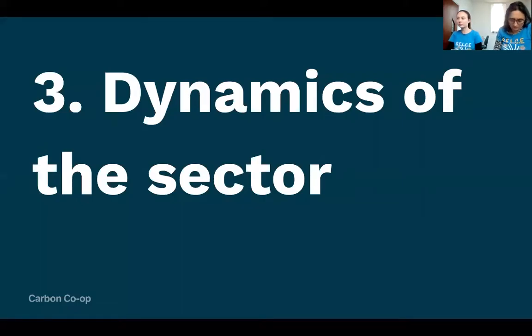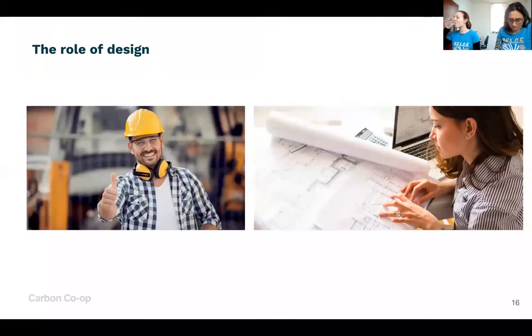So with that in mind, I'm going to talk a little bit about the dynamics of the sector now in a little bit more detail. And I think this is worthwhile understanding for thinking about how community energy groups might tailor and target services for these specific demographics and audiences. I think one of the key dynamics I want to highlight is the role of design in retrofit.